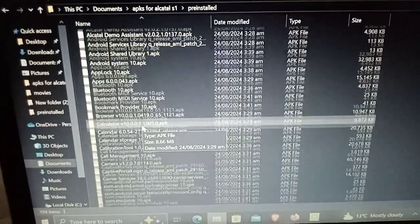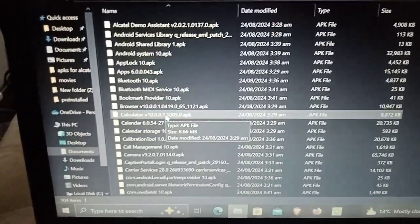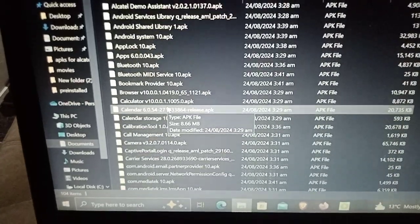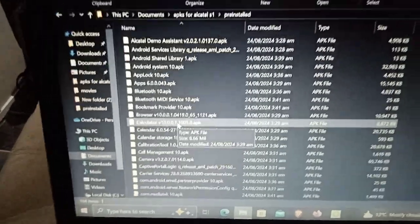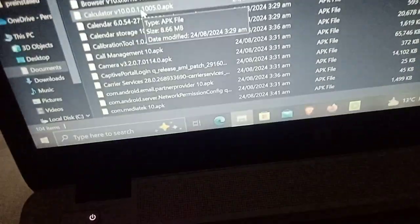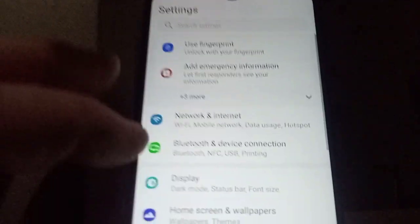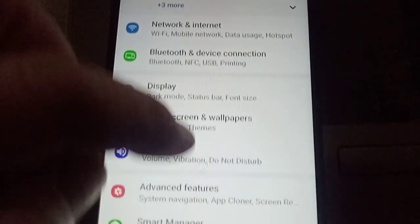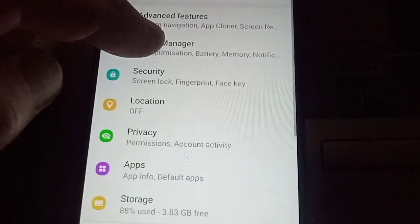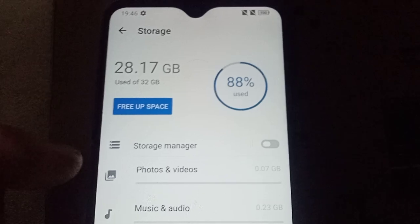So this way, you can actually go through and take out certain apps, and if all of a sudden something becomes corrupted, at least doing it this way, you've got all the apps and you can put them back in. But I just wanted to show you here, if we get this phone on there, how I said you're better off just blanking everything and starting again. For instance, we'll go into settings, and we'll go into storage. I'll show you here. Alright, so storage 88% used.